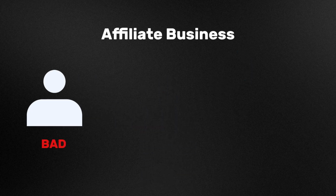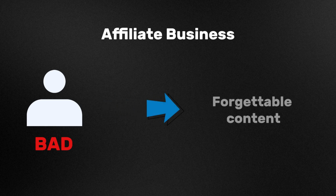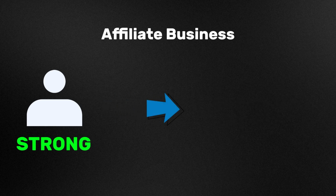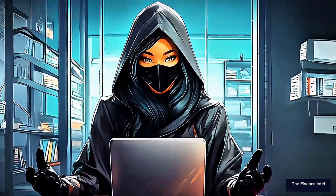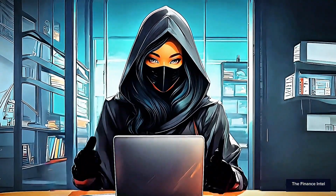Now, when leveraging this particular business model, your entire affiliate business is built on one thing: the character. A bad AI character equals forgettable content, but a strong AI character equals a recognizable digital brand, meaning that people can easily recognize your content the moment they see your AI influencer. Now, let me show you how you can do this completely free.